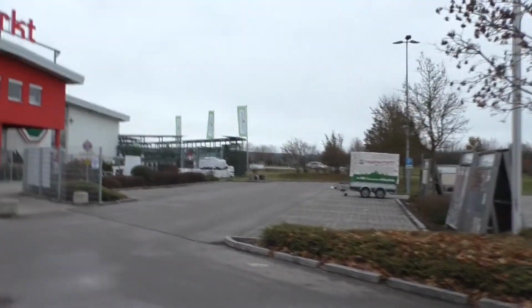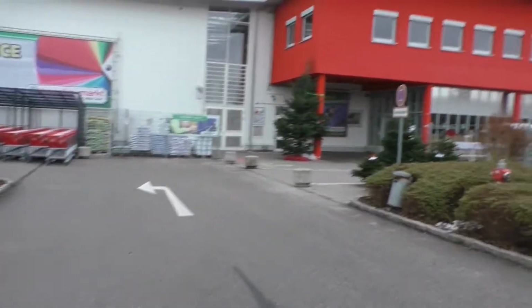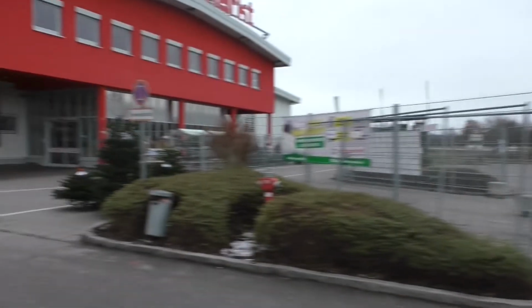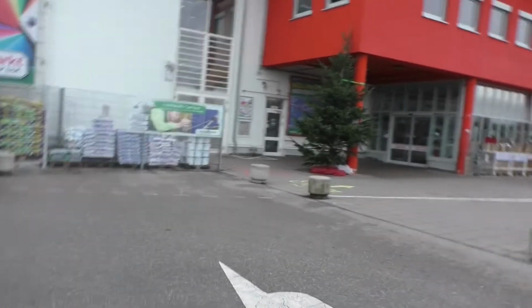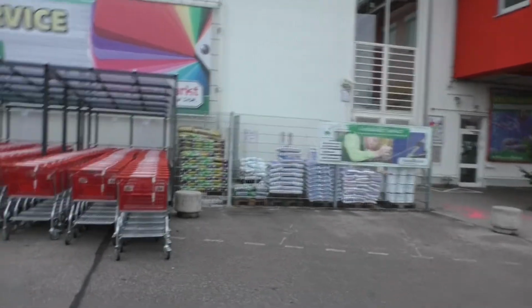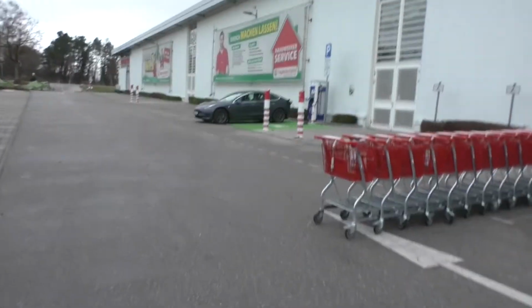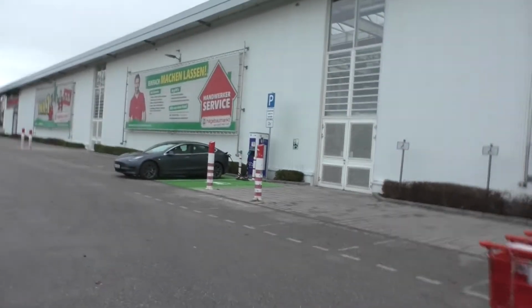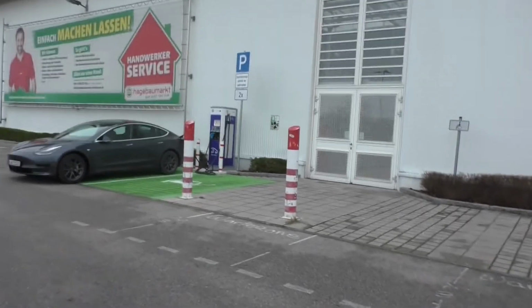Maybe I come back here, and then what you saw, on the other side, there are a few car dealers. So it's just outside the town of Fürstenfeld Bruck. It's a mouthful, I know. Fürstenfeld Bruck. So there are lots of farming activities going on here.